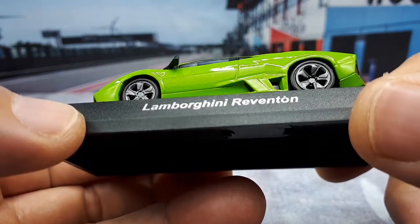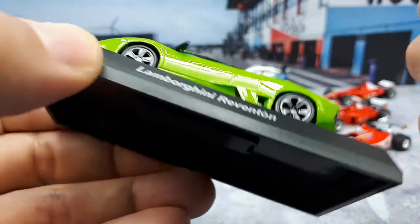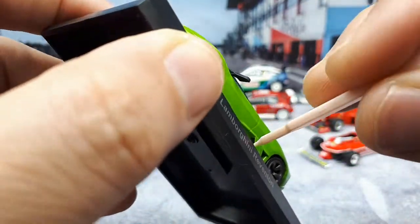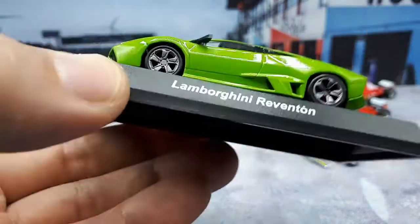Look at these wheels, nice detail there. I do like that there's some depth here to this vent. Although here it's just painted black. Right there where I'm pointing is just painted black.